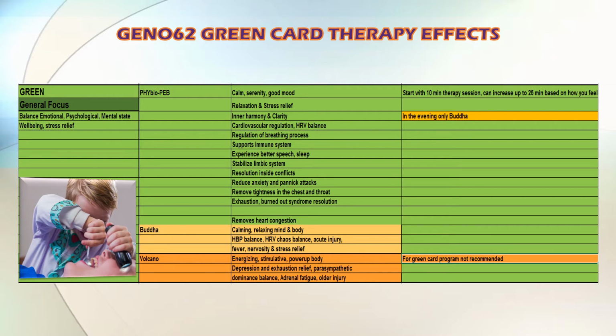So here again, the therapy doesn't take too long. You start with 10-minute therapy sessions, and you can increase it up to 25 minutes based on how you feel. And in the evening, of course, because it's a calming frequency, you do the Buddha, and then in the morning you can do the volcano. So that's the green card for you.